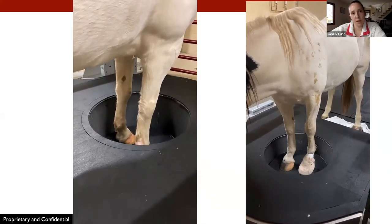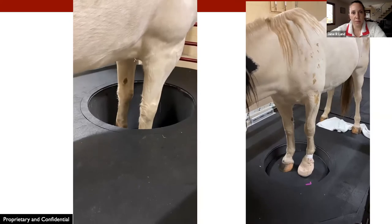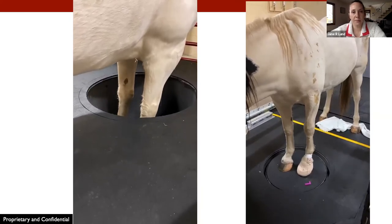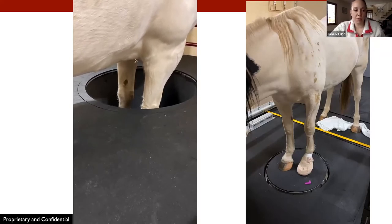And then once it's at the desired level, you push the scan button and it will scan on the way down. This is real time, so you can see that it's pretty fast. And this horse stood remarkably well. I would say the majority of horses stand quite well. Some will move a little bit, but so far they've tolerated it quite well.